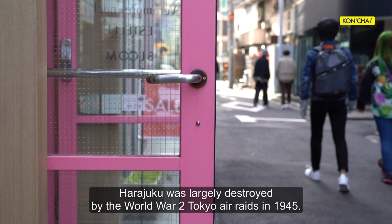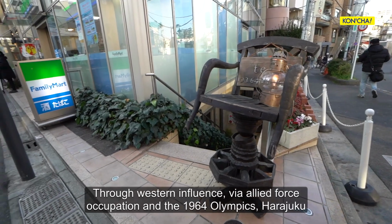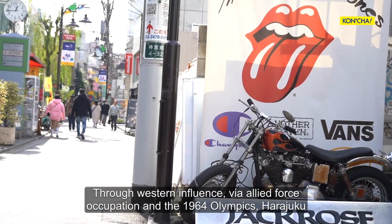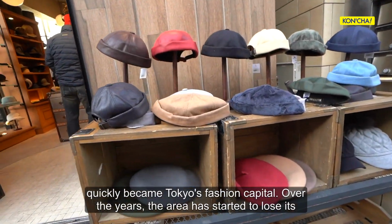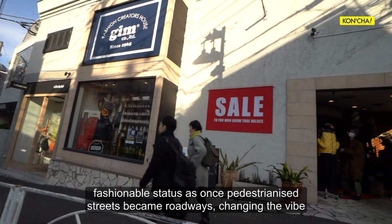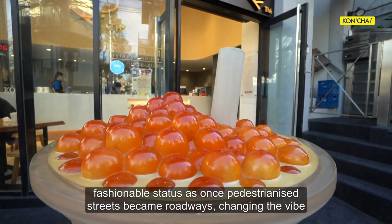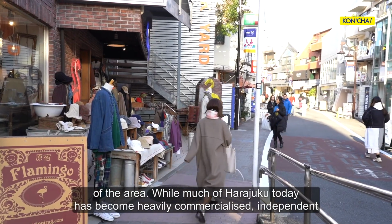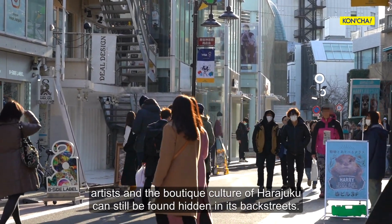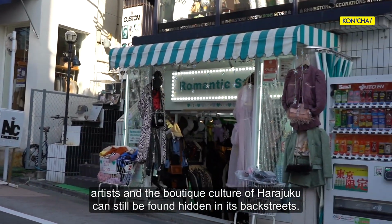Harajuku was largely destroyed by the World War II Tokyo air raids in 1945. Through Western influence via Allied force occupation and the 1964 Olympics, Harajuku quickly became Tokyo's fashion capital. Over the years, the area started to lose its fashionable status, as once pedestrianized streets became roadways, changing the vibe of the area. While much of Harajuku today has become heavily commercialized, independent artists and the boutique culture of Harajuku can still be found hidden in its back streets.